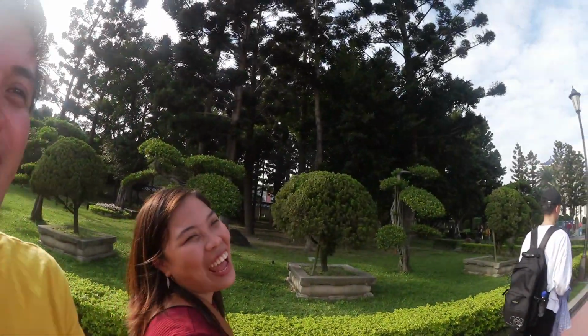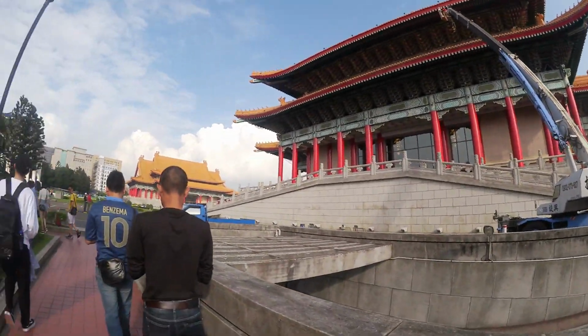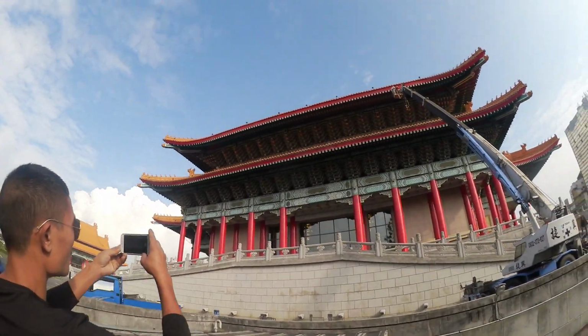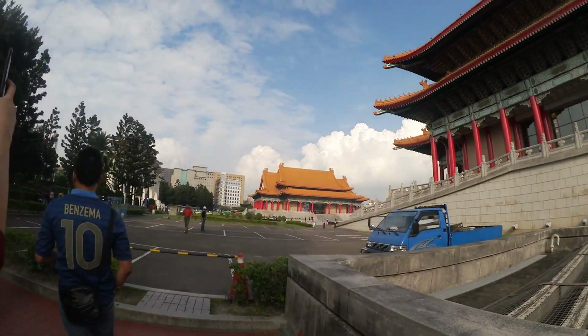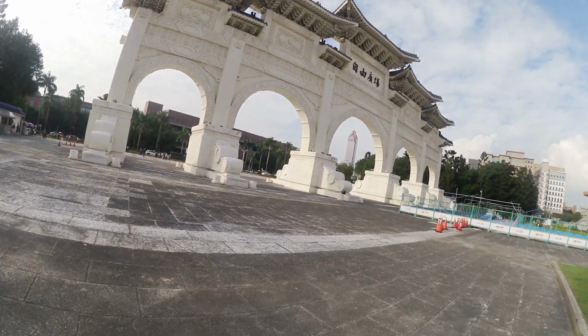And finally we're here in Chiang Kai-shek Memorial Hall. Yes, and here's the front view of the Chiang Kai-shek Memorial Hall. There's a Chiang Kai-shek statue and that's the gate.